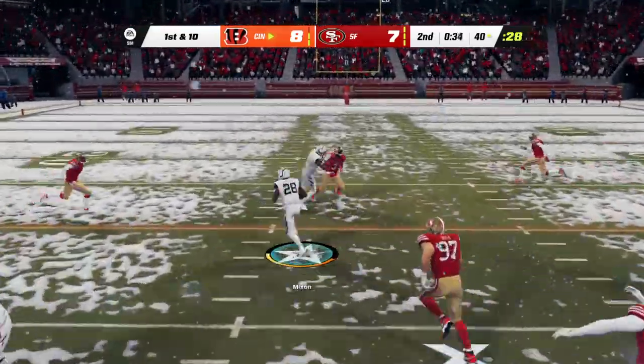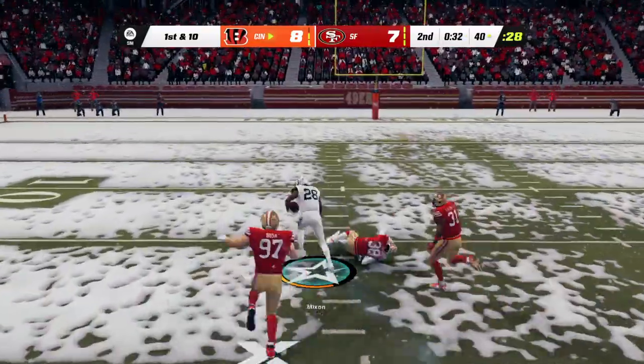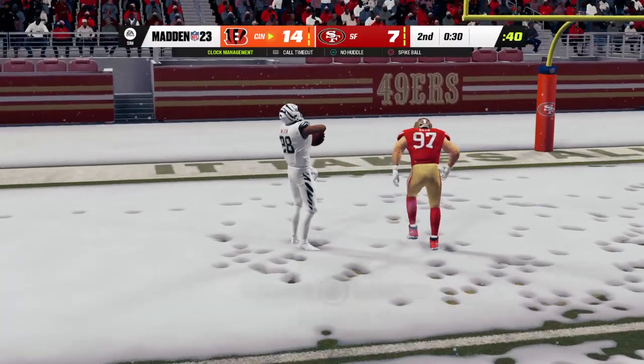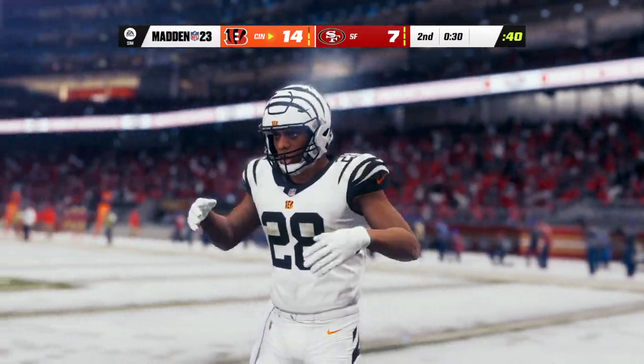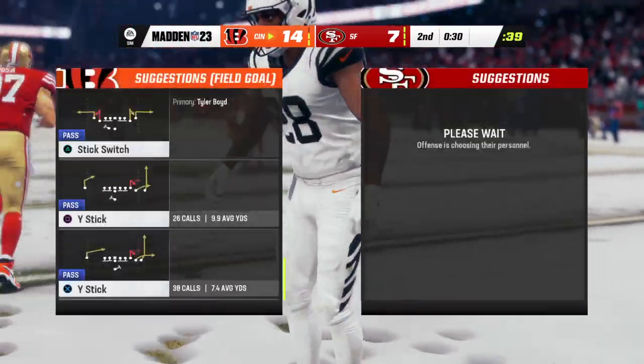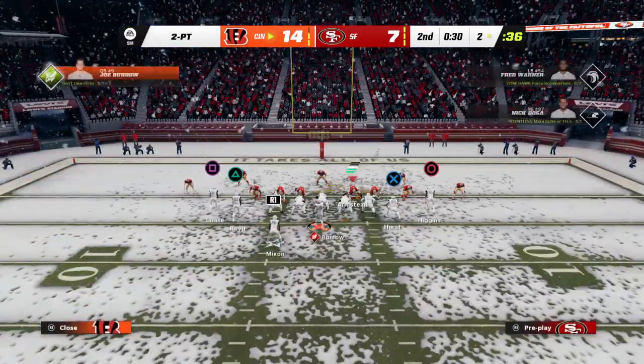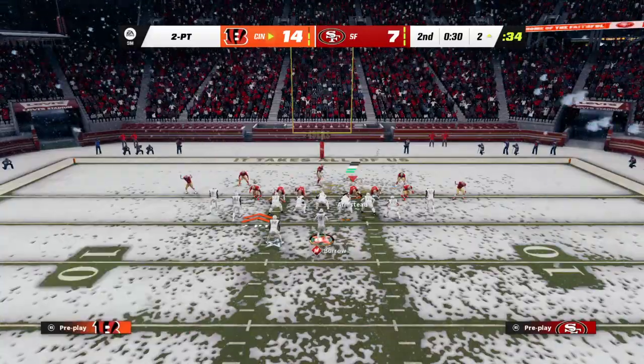Mixon with a 1st down carry. They find some open field here. And he'll take this into the end zone for a Bengal TD. An even 40 yards for Joe Mixon. And the Bengals will extend their lead in the final minute of the half.